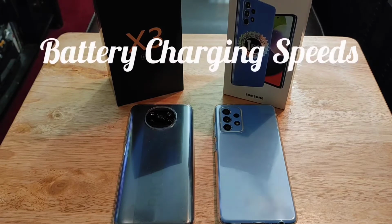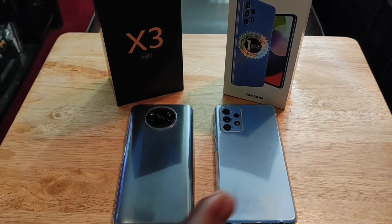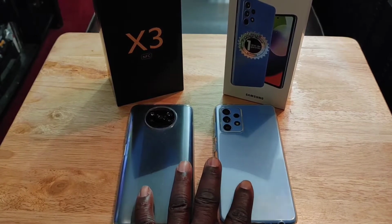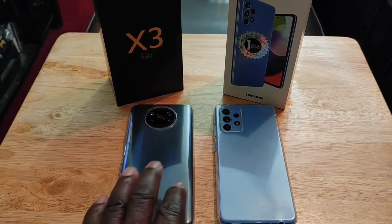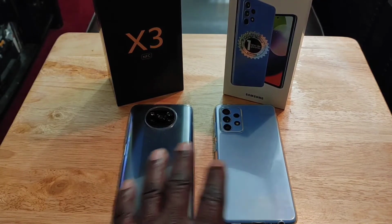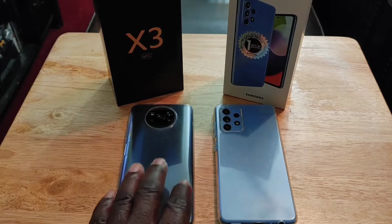Let's talk battery charging speeds. Now, the Poco has 33 watt fast charging, and the A52 has 25 watt super fast charging. Both charge the devices very quickly, but the Poco X3 NFC charges even faster at 33 watts. So you can't go wrong with either. They both charge really fast, but the Poco charges even faster.